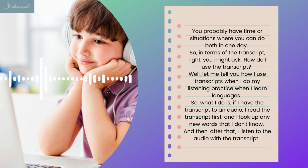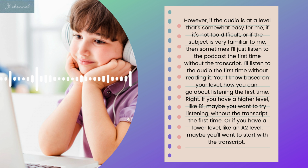So, in terms of the transcript, right, you might ask, how do I use the transcript? Well, let me tell you how I use transcripts when I do my listening practice, when I learn languages. If I have the transcript to an audio, I read the transcript first, and I look up any new words that I don't know, and then after that, I listen to the audio with the transcript. However, if the audio is at a level that's somewhat easy for me, if it's not too difficult, or if the subject is very familiar to me, then sometimes I'll just listen to the podcast the first time without the transcript. I'll listen to the audio the first time without reading it.